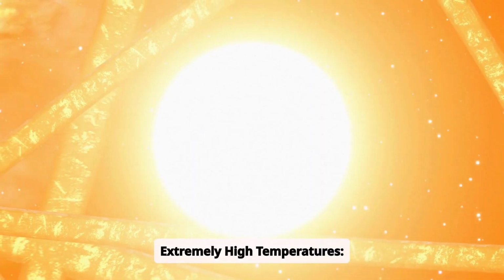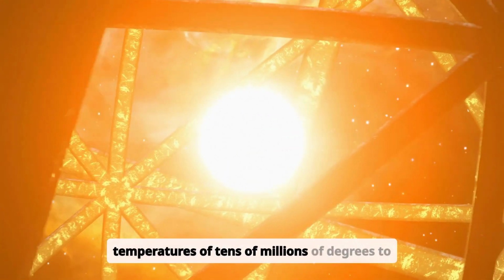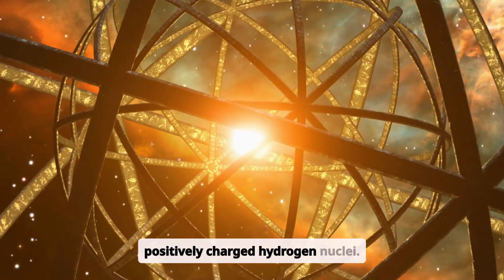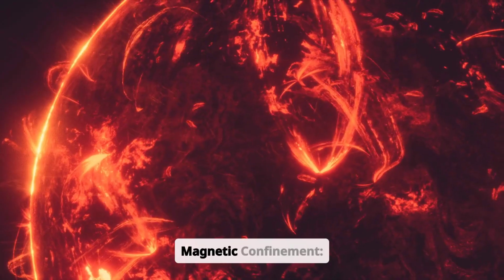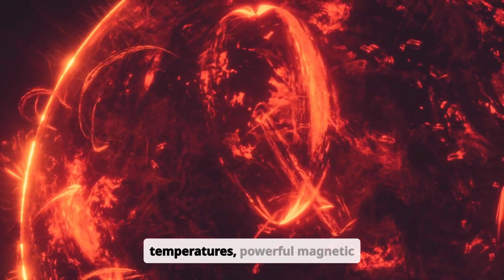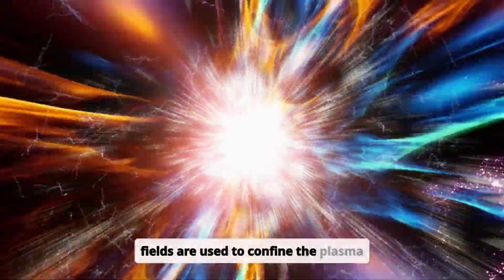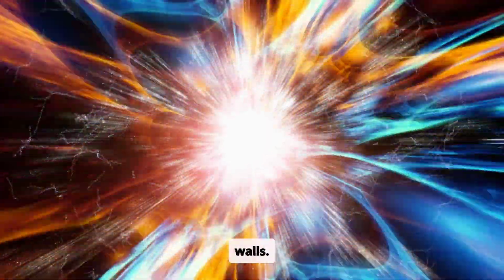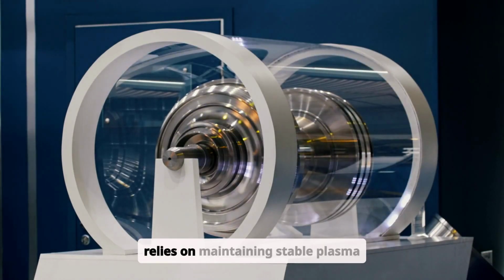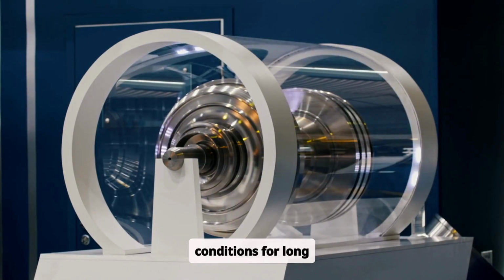Extremely high temperatures. Fusion requires temperatures of tens of millions of degrees to overcome the natural electrostatic repulsion between positively charged hydrogen nuclei. Magnetic confinement. Since no material can contain plasma at such extreme temperatures, powerful magnetic fields are used to confine the plasma and prevent it from touching the reactor walls. Stability over time. Efficient energy production relies on maintaining stable plasma conditions for long durations.